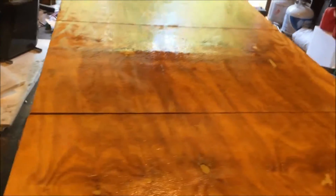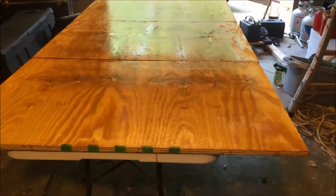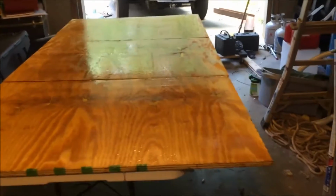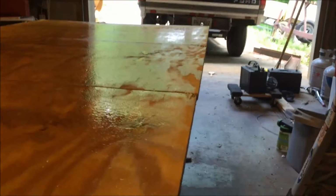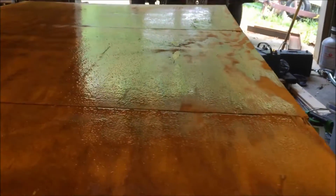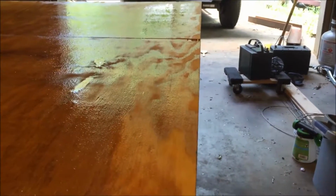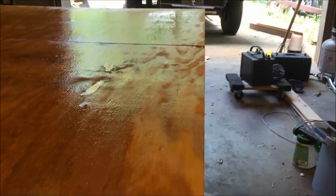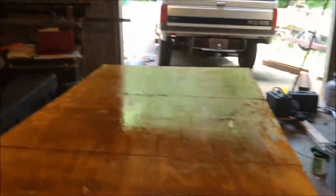So I'm going to allow this to cure for the full time, about 1 to 2 days, and then I will come back and sand it and then put a second layer of epoxy on top of that, and I will continue that process until none of this right here is happening. When the epoxy stops soaking into the wood and stays as a full coat of epoxy on top, that's when the wood is done, and I will sand it and put one more coat on top of that, and then sand it again and lay the fiberglass on and sandwich the fiberglass in between the panels of wood.